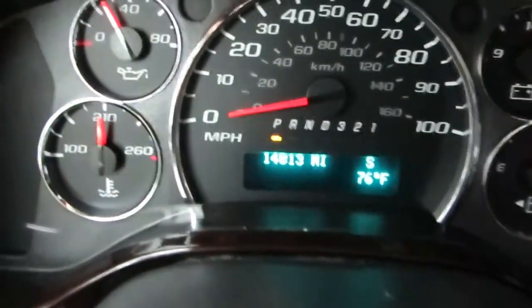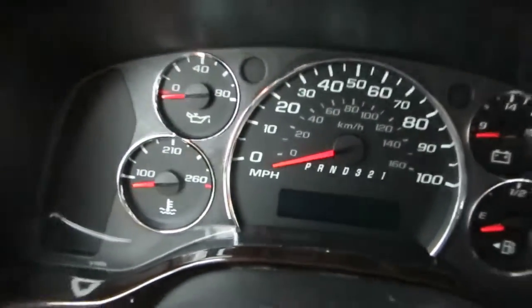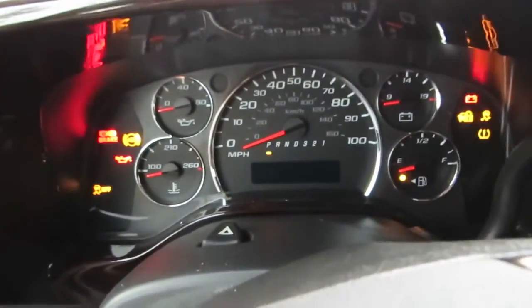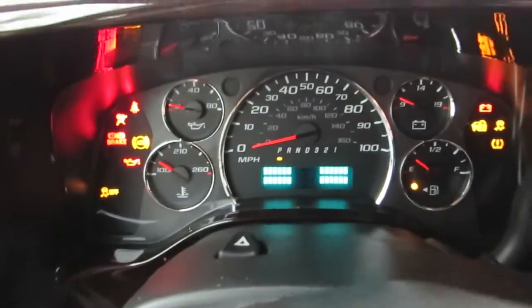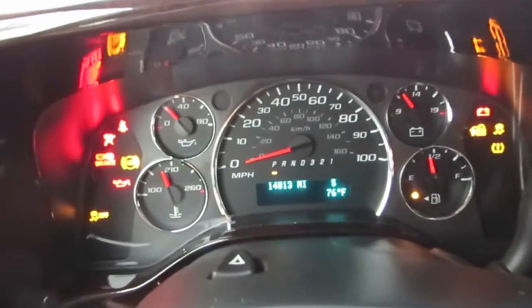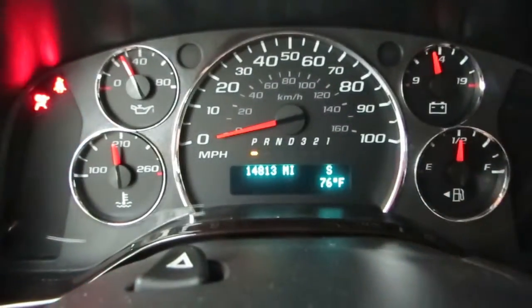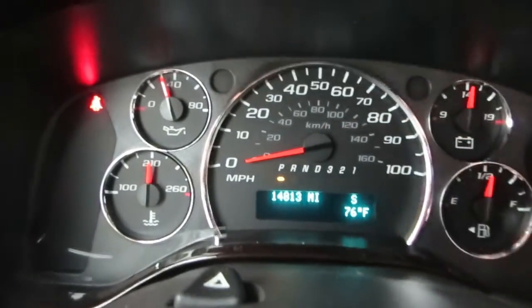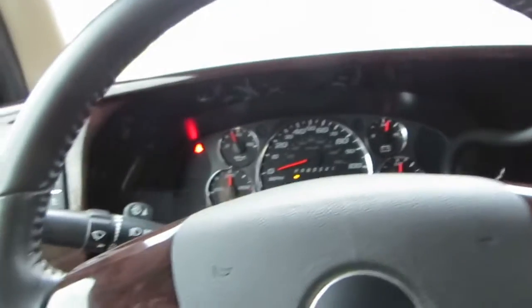Look in here. The vehicle currently has 14,813 miles. I'm going to go ahead and do a fresh restart for you so you can see all the lights that come on and go off. 14,813 miles. And the only light on right now is telling me to put my seatbelt on. I'll go ahead and put that on for you. And now that light went out.